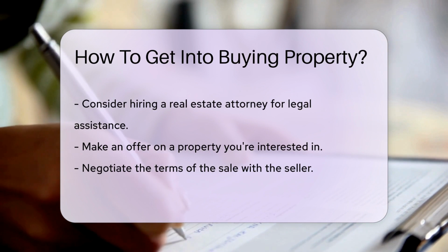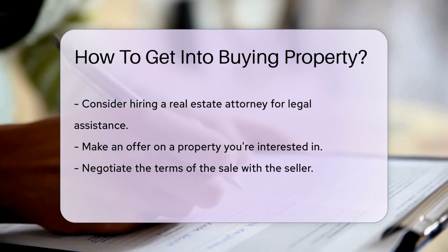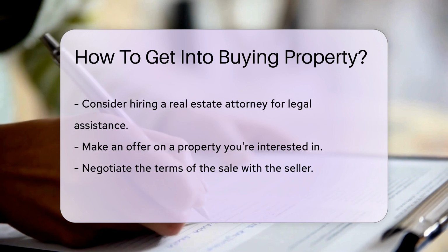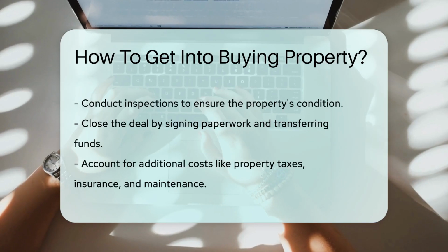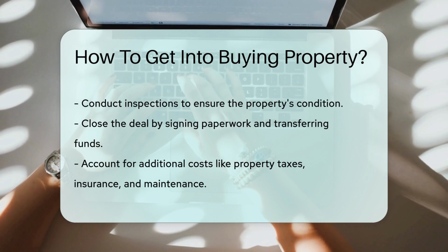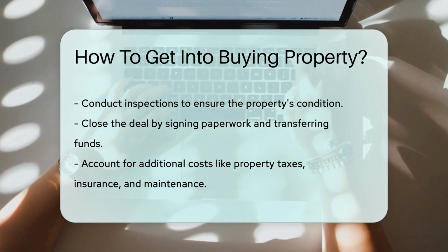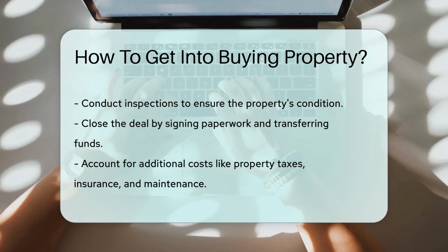Upon reaching an agreement with the seller, conduct inspections to ensure the property is in good condition. Finally, close the deal by signing the necessary paperwork and transferring funds. Remember to consider additional costs like property taxes, insurance, and maintenance when budgeting for your purchase.